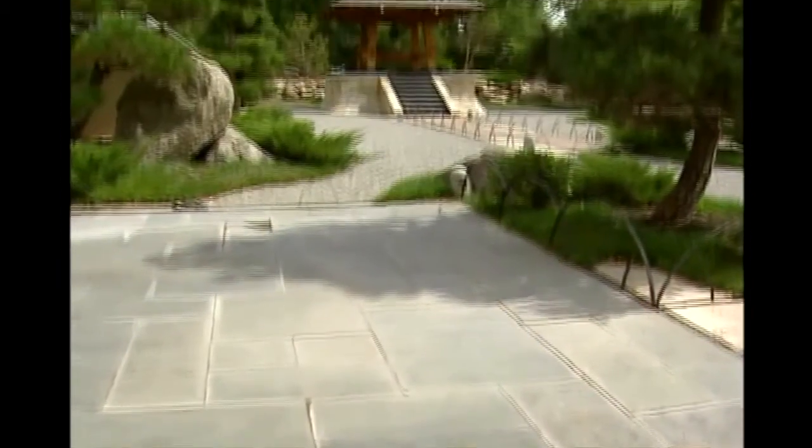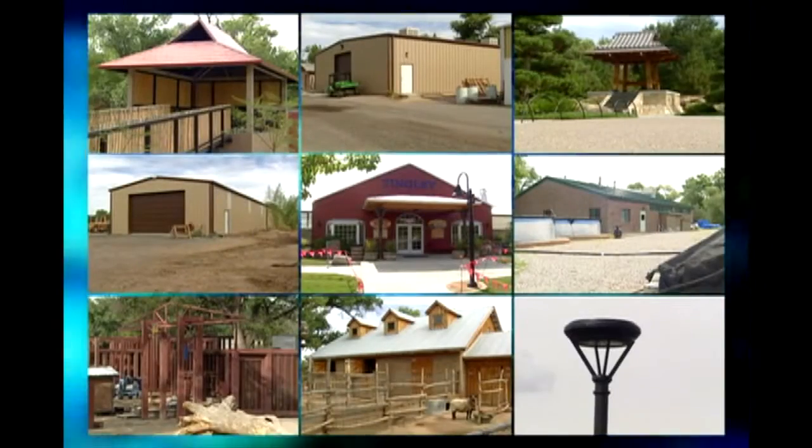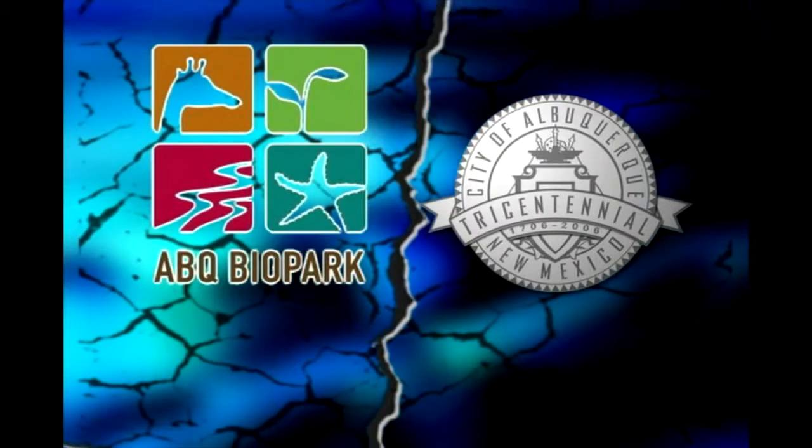There are other violations at the Japanese Garden and the Heritage Farm. Our investigation found in 9 separate cases the city's biopark broke the city's safety laws. How could all 9 structures slip through the cracks? Well, I think it's partially, Larry, because we don't have a really good system of following all of the activities that go on, the building activities that go on at the zoo.